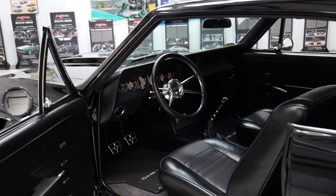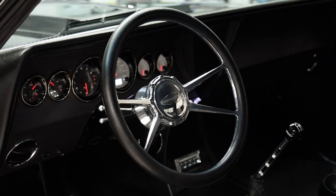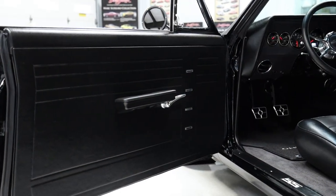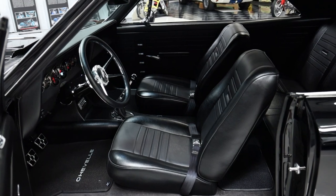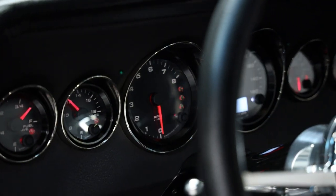So looking at this headliner, this is a leather material that they used on the headliner. It's super tight, wrinkle-free, fits like a glove. They did delete the sun visors to give you a little bit more visibility here. Again, the windshield is tinted. I think that was actually a pretty cool idea. Again, make it look simple and clean. Brand new rear view mirror.